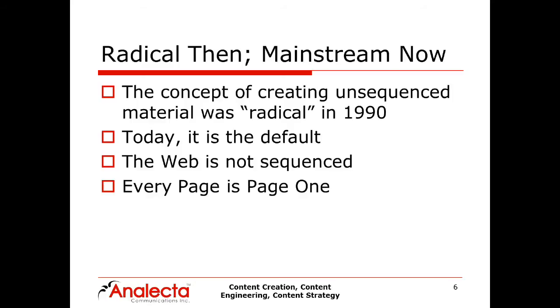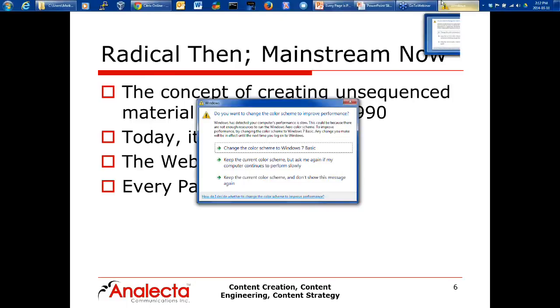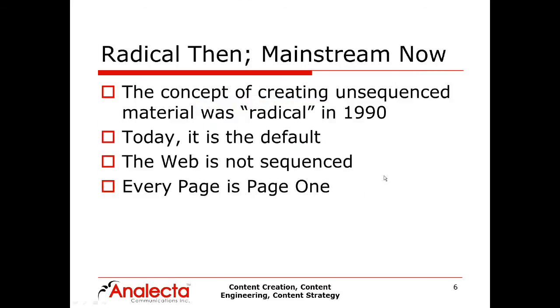If you look at a site like Wikipedia, it's an encyclopedia. We're used to encyclopedias having a sequence, an alphabetical order sequence. But if you look at Wikipedia, it has no sequence. You search it, you follow links within it, but there is no sequence to it. This is an environment which I refer to as every page is page one.